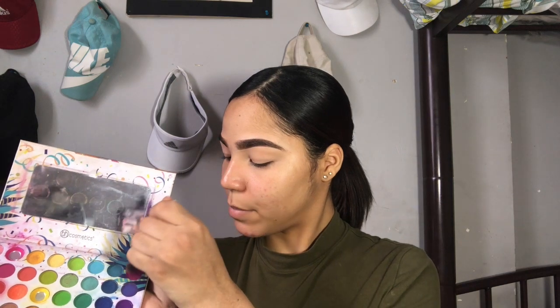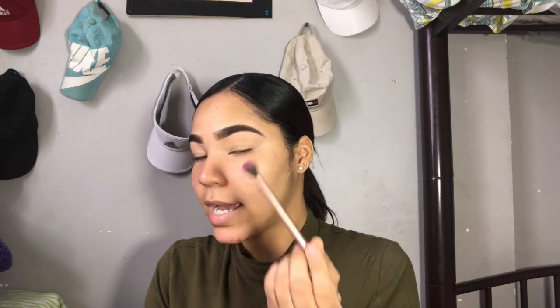First I'm going to take that light purple shade, and we're just going to blend it all up. We're taking this really high. I want it to be so pigmented, to show everything.